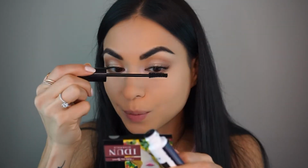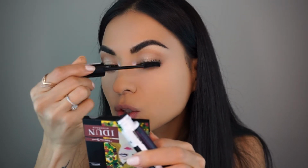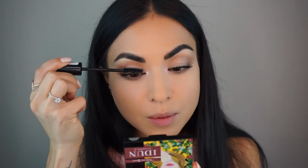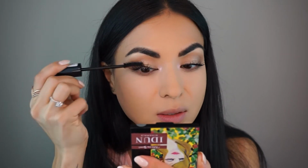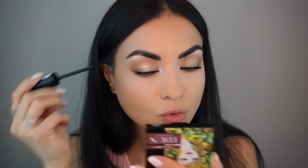the volume I like. If you don't necessarily like a lot of volume, this might work for you. I just feel I need to put a lot of coats to make sure I get the volume I like. But I've tried better drugstore mascaras, to be honest. I love the Maybelline ones, and probably Essence, they have better ones as well. This one, I think for me, it doesn't really work that much. Just because I need to put a lot of coats, and I like to just do it once and it's done, because I don't have time to do this.